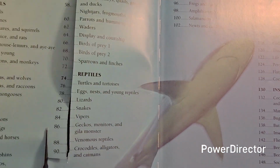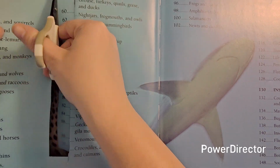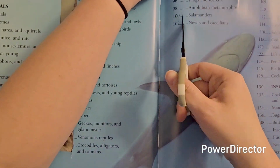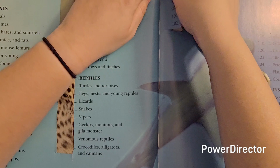Another thing, if you don't have books to use, look for numbers in junk mail or in magazines. You can always find so many different fonts, sizes, colors of numbers everywhere. So that's another way to find numbers as well instead of just books.